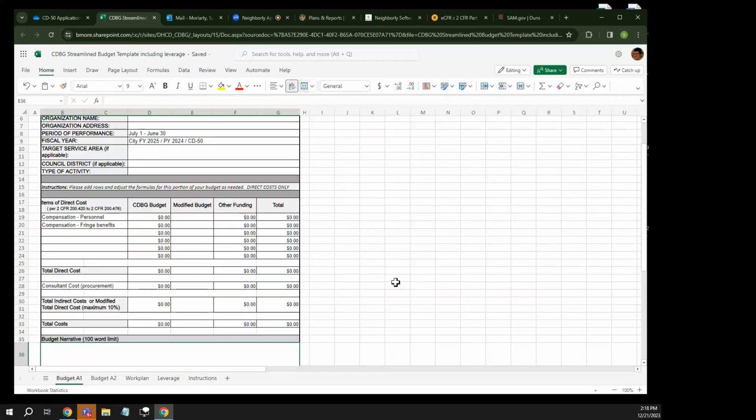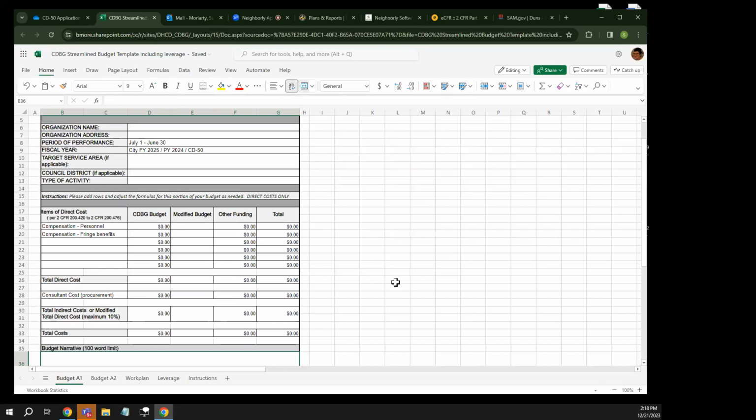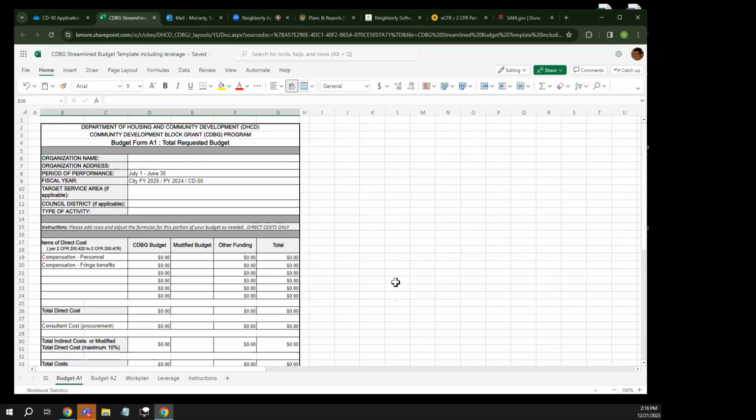Where you have council district and you say that's now required, what if your service is citywide? You can just put citywide up there. Okay. Good question. And then the target service area, same thing?